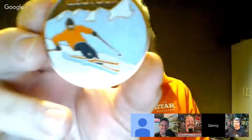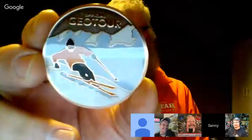Those patches are going to go on a quilt too. That'd be good. Yeah, you could put the patches on a quilt. Here's the back side. It's got a skier on it. It's pretty cool. Very nice.